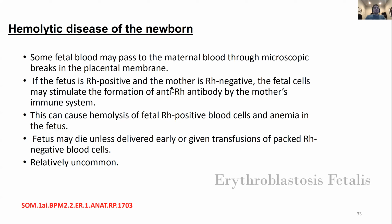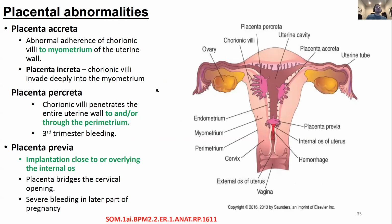But if for some reason these antibodies are able to cross, this is called hemolytic disease of the newborn. It'll cause lysis of the cells. A more proper term is erythroblastosis fetalis. It's just dealt with now. If you get a pregnancy workup, then they take care of all this. So it's relatively uncommon, at least in the States.